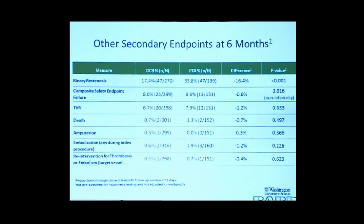separate out there. So if we look at the other secondary endpoints at 6 months, the binary restenosis rates, as I mentioned, they are significantly different. Other than that, the safety endpoints in death and amputation are all quite low. Only one amputation that was in the drug-coated arm, not felt to be related to the process.